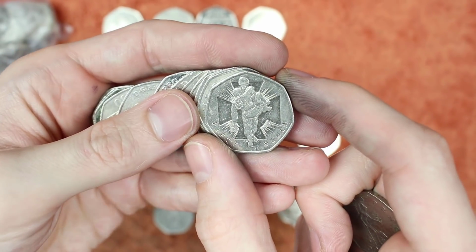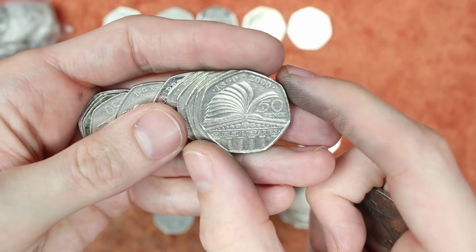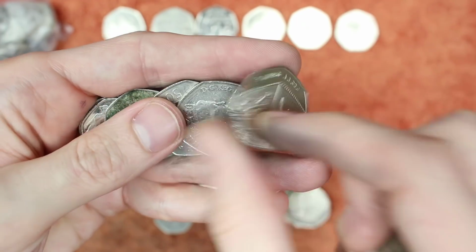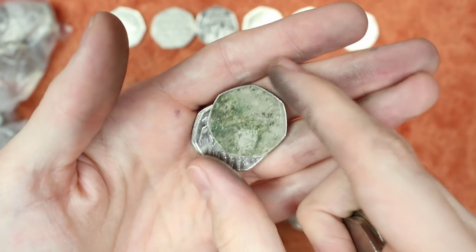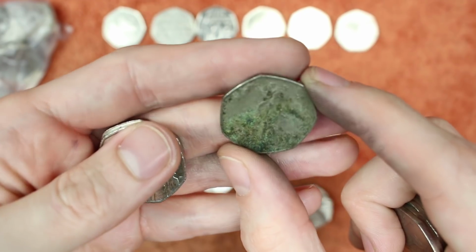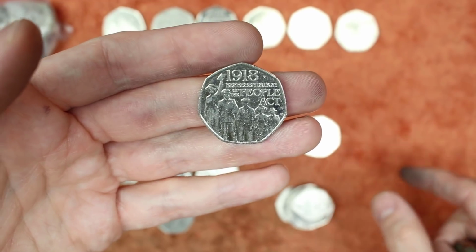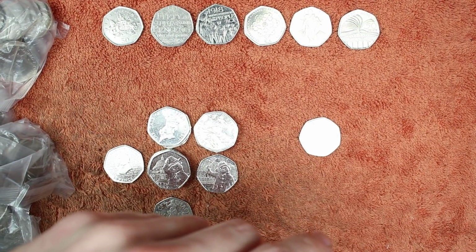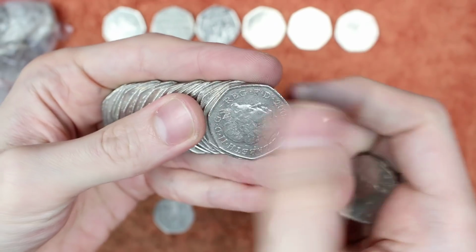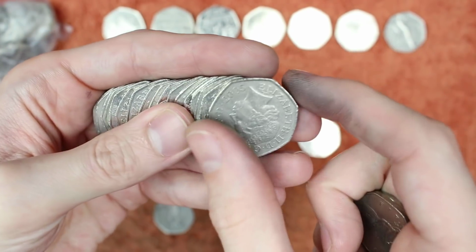Victoria Cross, the Heroic Acts. It's a nice design, but again, one that we see lots and lots and lots of. Public libraries again. Another common one. Oh dear. That grotty one. Barely even make out Britannia on it. We've got a People Act there. 2019 as well. Just a shield. Roger Bannister. It's a common design, but it's a cool one.